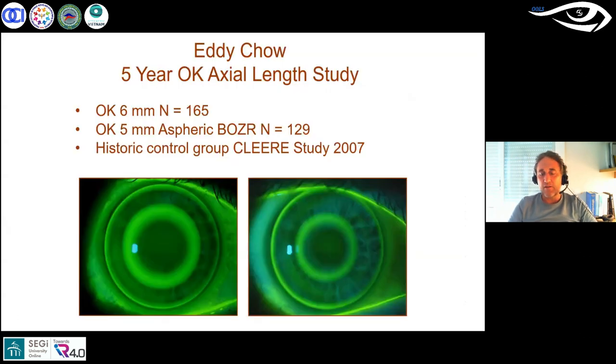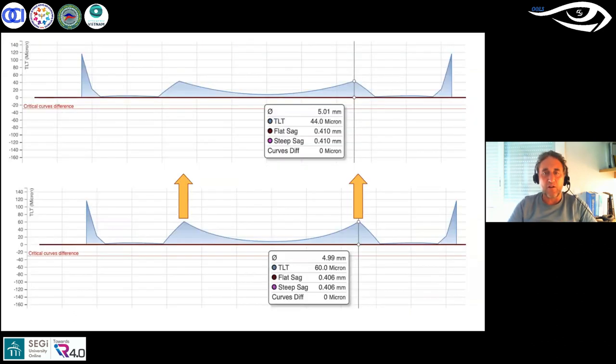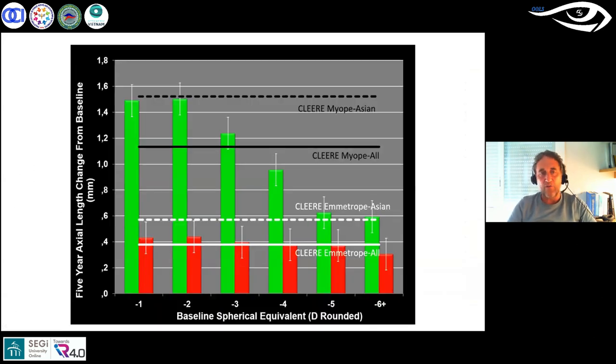Here are the results of the study from the US, by the inventor of the Ortho-K tools. He used lenses of 6 millimeters or 5 millimeters, and they compared with a study on the idea of increasing and getting the same tear layer at the end of the optical zone. And he compares here in green.